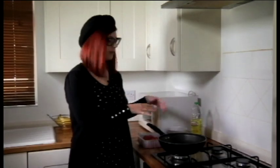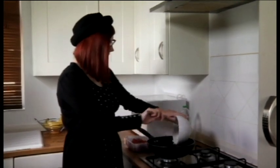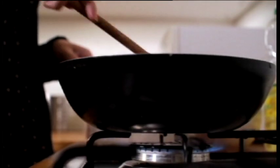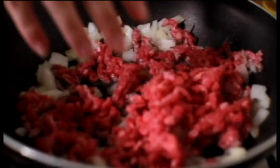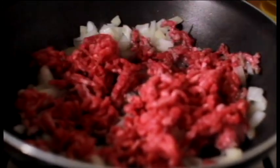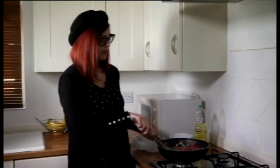Okay, now I've got the onions, I'm going to fry them so I can add the mince. So to a hot pan with oil in, we're going to add the onions. And then we're going to add the mince. When you're cooking this, you need to make sure it's nice and brown and you get rid of all the lumps. And whilst this is cooking, we're going to go and make the sauce.